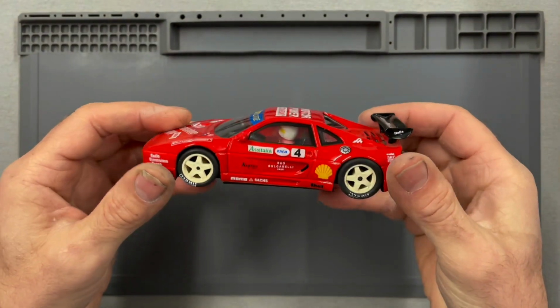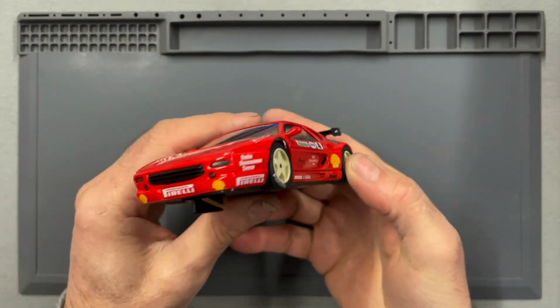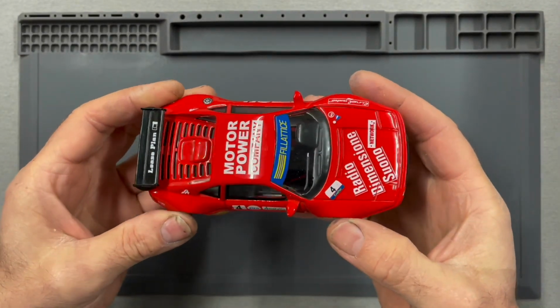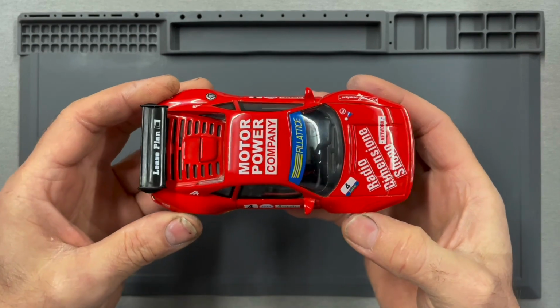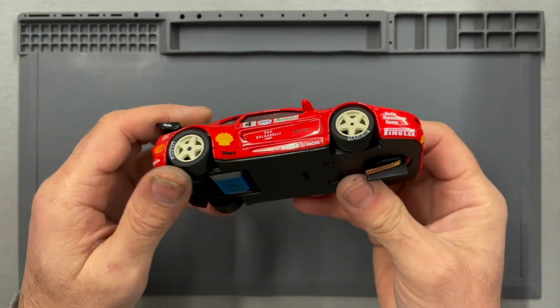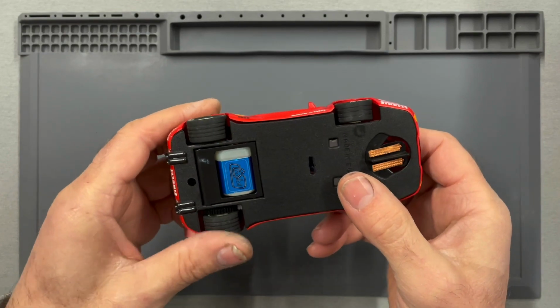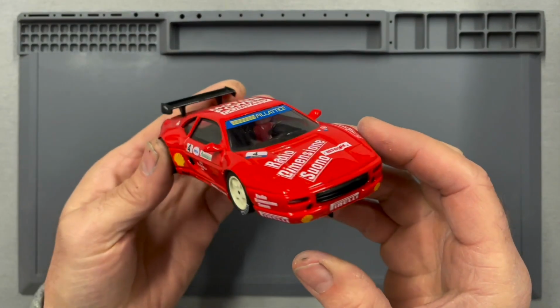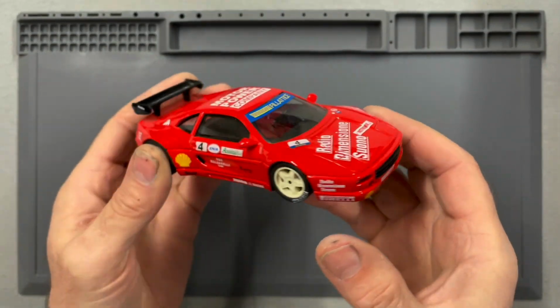Now, I make no bones about it. My most favourite slot car brand is ProSlot. I don't know what it is about them, but there's some very charming simplicity about the way they make their cars. They're not the fastest, they're not the most detailed, and they're not the best handling. But I like them overall. They are my most favourite brand.